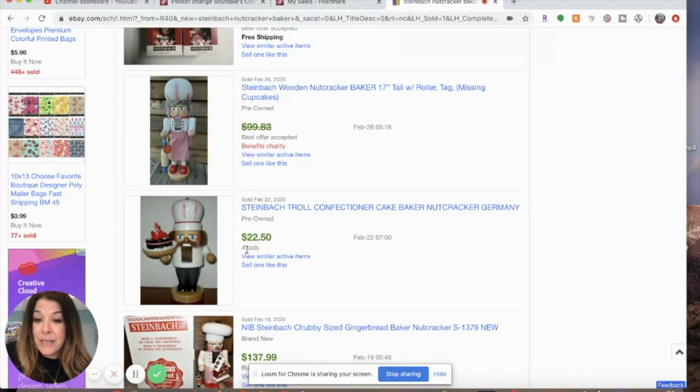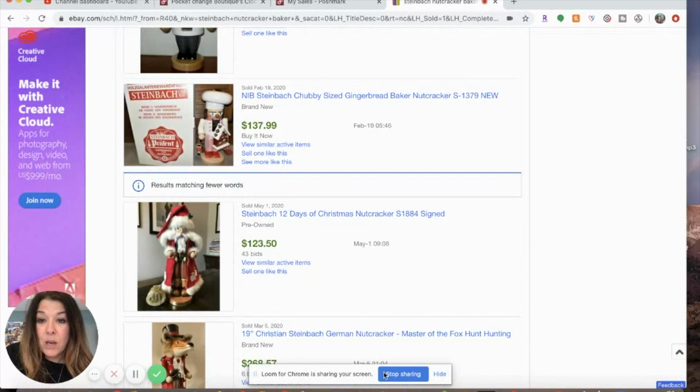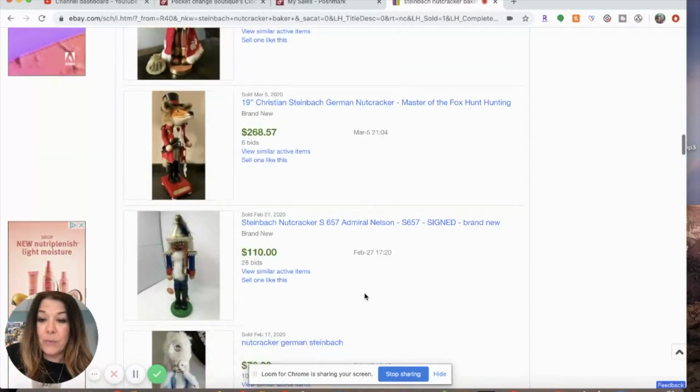See, this is a good example of why things go for a low amount when you put them on auction. This went for $22.50. That is very undervalued. 137, 123. All right, we get the point.